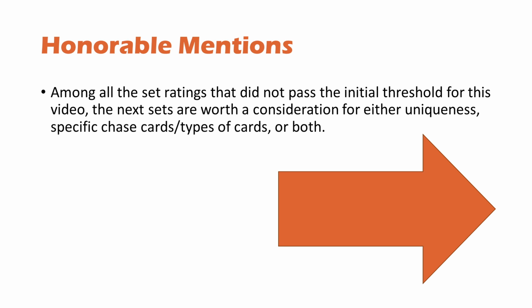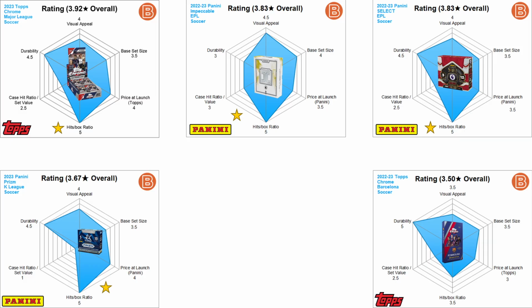Basically all the sets that, even though they had high ratings, didn't pass the initial thresholds that we discussed earlier in the video, like that overall set value of 3.5. Well, I guess the overall value doesn't really matter. I'll just show you guys. As you can see, all of these have ratings of 3.5 or higher, but in the case of the hit ratio / set value category, it's less than 3.5. So that's why these ones didn't make it in those ratings.